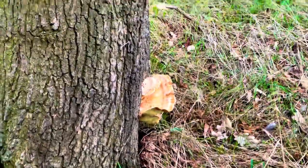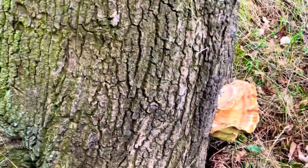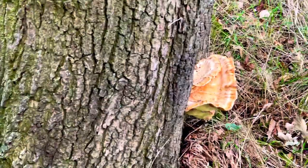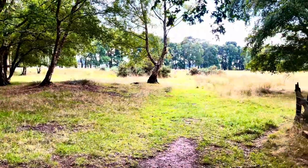Here to have found fungi, fungus, tree mushroom. I don't know what the hell you call it, but I found it. Yay! So this is one of my favourite places to come. Me and Rich come here quite often.